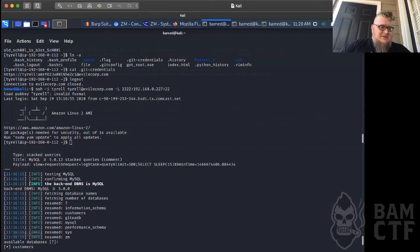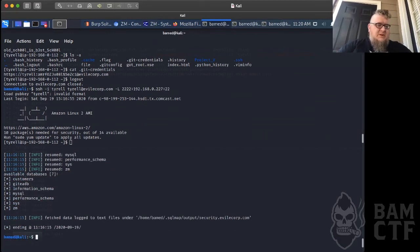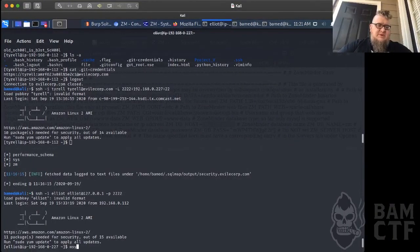All right, now we've got the MySQL user and password. I'm going to go ahead and log back into the web server. There's the IP address for the MySQL server. So I'm going to use the MySQL command. We'll connect to that host. We'll use the user root.